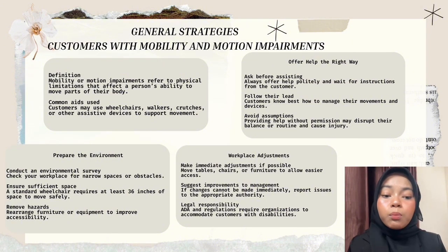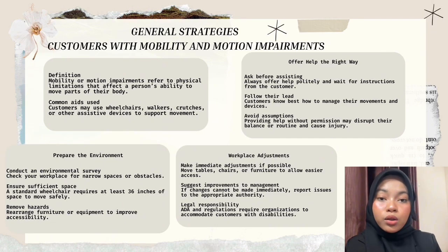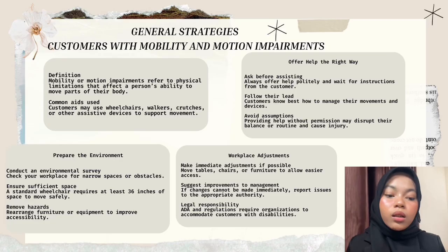Next, suggest improvement to management. If changes cannot be made immediately, report issues to the appropriate authority. The third one is legal responsibility. ADA and regulation require organization to accommodate customers with disabilities.